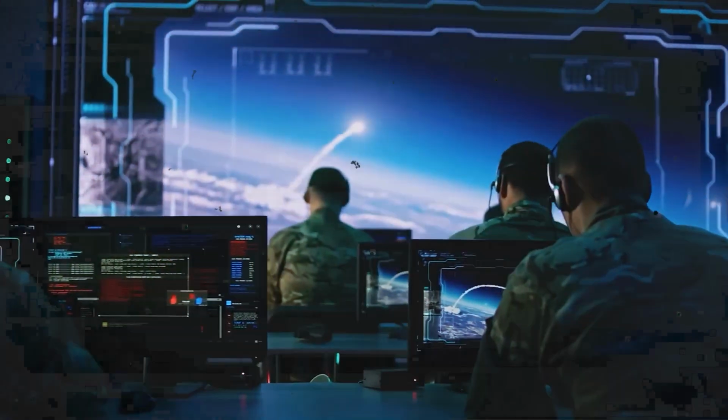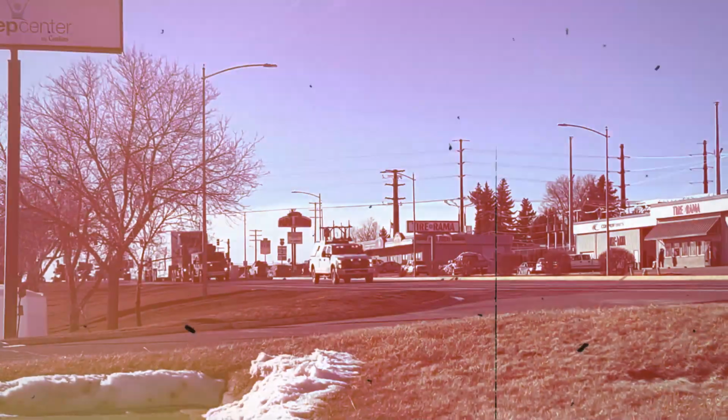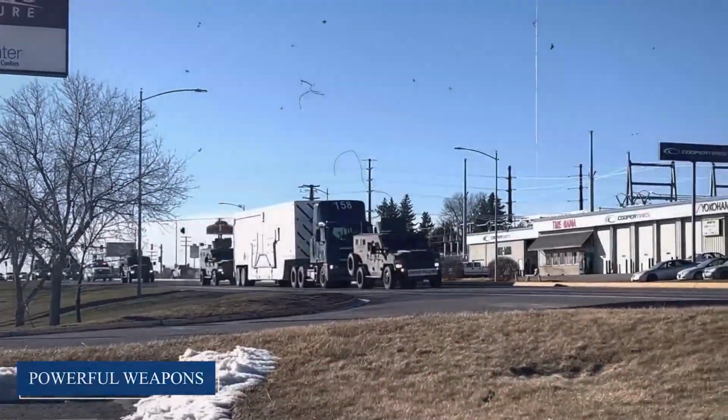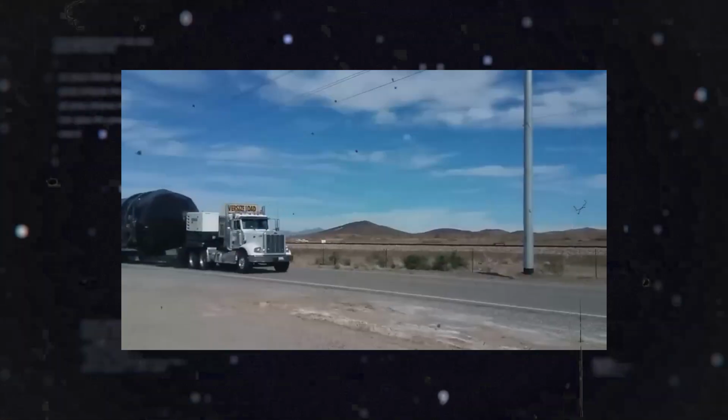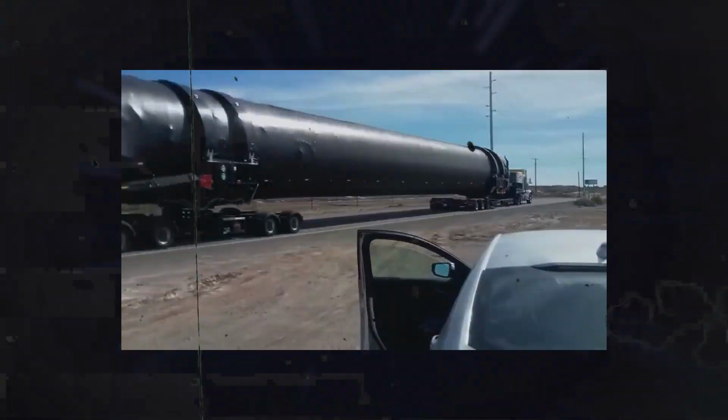The most destructive man-made weapons? Nuclear weapons are kept in very safe places to prevent anyone unauthorized from getting near them. But occasionally, these powerful weapons need to be moved from one spot to another. Imagine a weapon that can wipe out a whole city now traveling down the regular roads we use daily.